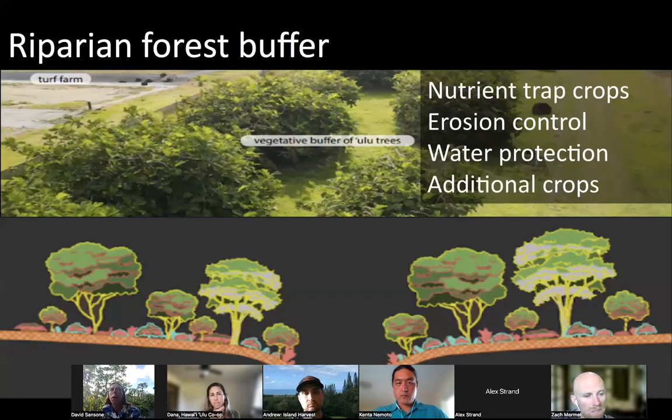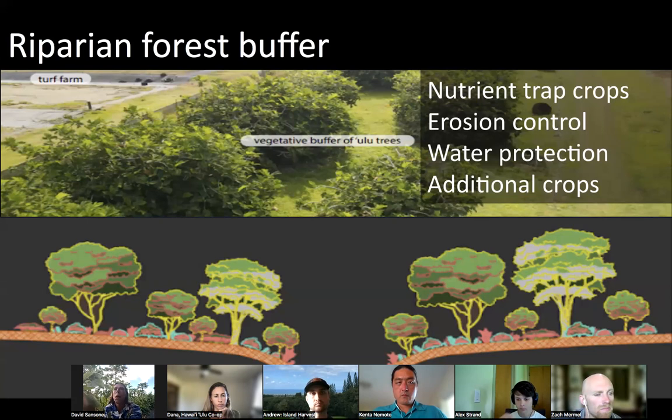Okay, riparian forest buffers are basically plantings to absorb nutrients from the runoff of our agriculture systems. So ʻulu is a tree, and you can plant it near water, and it helps to absorb nutrients. Native plants are a great one to grow in those settings, things like maʻo hau hele. Just be careful with using fertilizer on those plantings. We don't want to be fertilizing our ʻulu trees along the waterways, because that would then pollute the water. Okay, next slide.